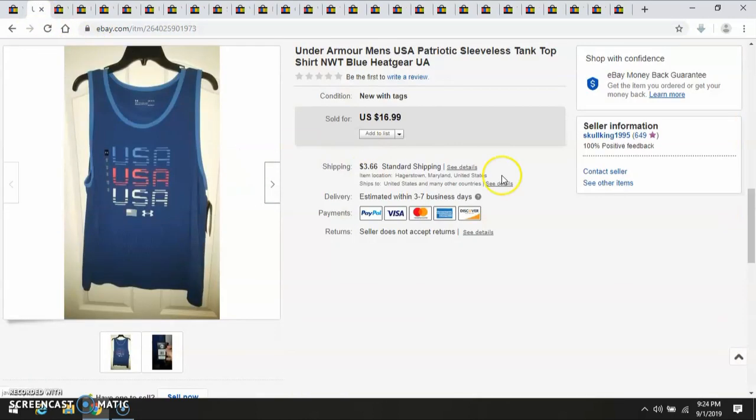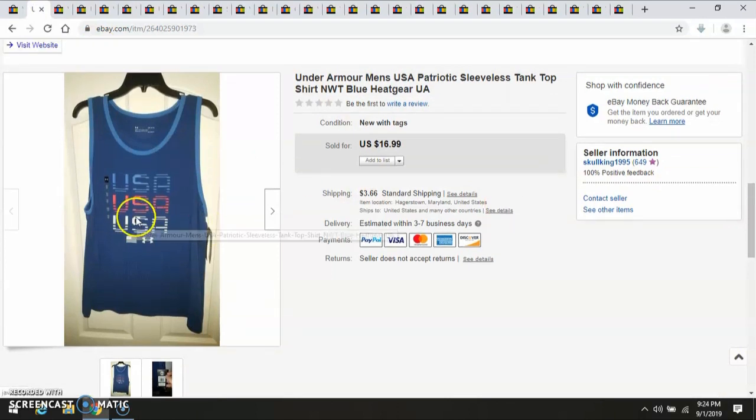This was a Kohl's pickup. It's an Under Armour United States of America tank top, and I picked that up for $2.50 and I sold it for $16.99.